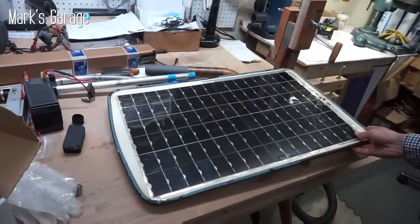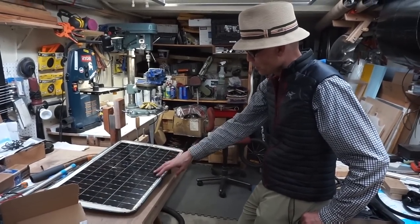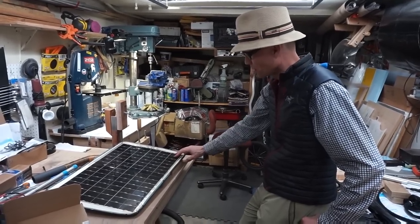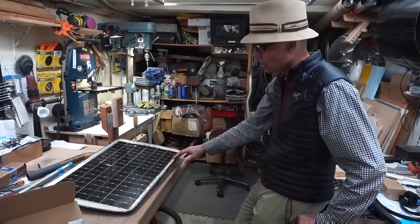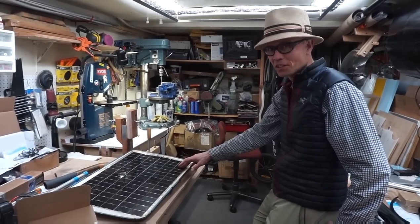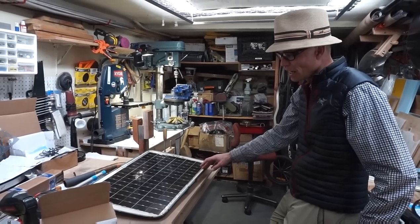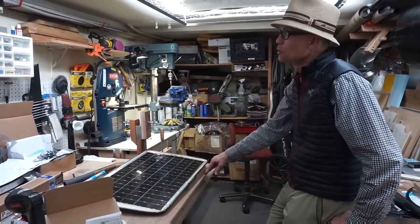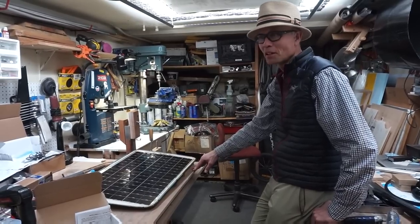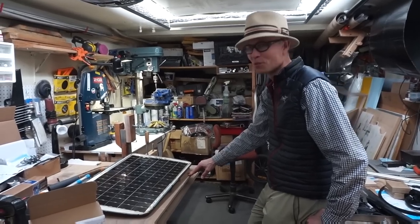Mark, what is it that you've got right here? So this is my second panel that I ever tried to create by soldering my own cells together and laminating it with this 2-part silicone encapsulant. And these cells right here are for extraterrestrial use, for satellite use. They're dual junction gallium arsenide. When did you get them? I got these in 2008 on eBay from someone that I suspect may have been a NASA employee who was just selling some off-spec rejects that they were using for some project.